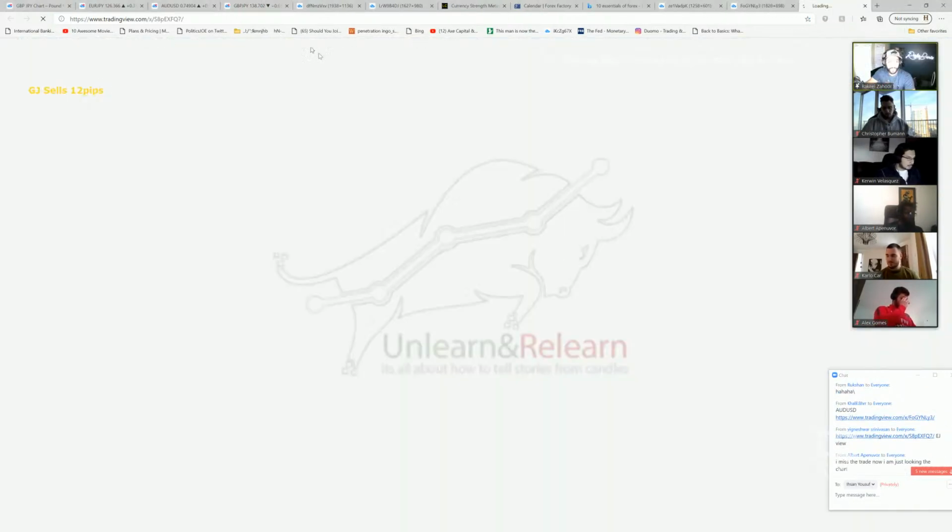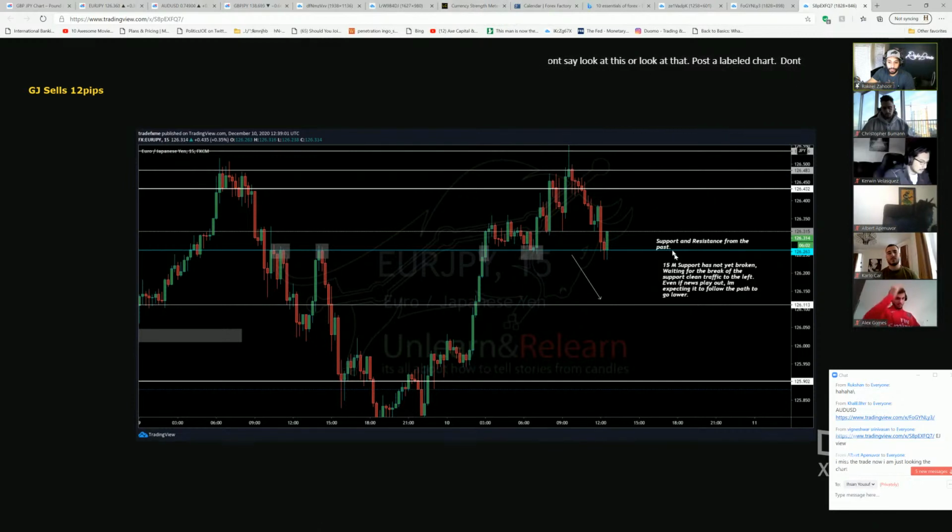All right, let's take a look at this EUR/JPY chart here. EUR/JPY support resistance. So this is a support created. The 15-minute has not broken yet. Waiting for the break of the support. Clean traffic to the left-hand side. Will follow to go lower.